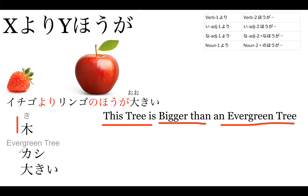So now I want you to say, this tree is bigger than an evergreen tree. Your vocab words are ki, kashi, and ooki. I was going to say kore, but I guess kono as well. Kore means this, but you can't connect something to it. The reason for it is that we have kono. So no is a connector, kind of like how koko means here. The ko is all part of the same tree. So if you're saying this is bigger than an evergreen tree, and you took out tree, then you would use kore. So those are actually friends.